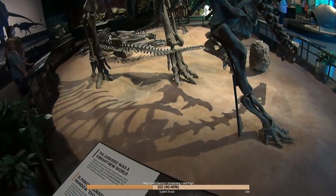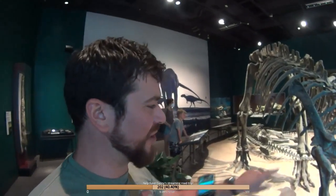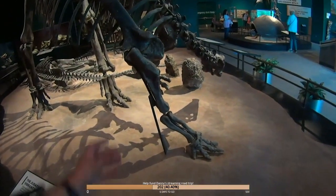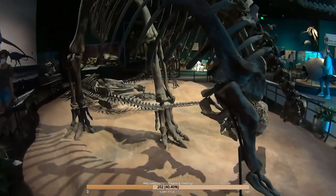Really cool. T-Rex is way bigger than the Allosaurus. And check out just the difference in robusticity between the forelimbs and the hind limbs. And take a look at that. It's still pretty robust, the humerus and the radius and ulna, but then compare that to the hind limbs.